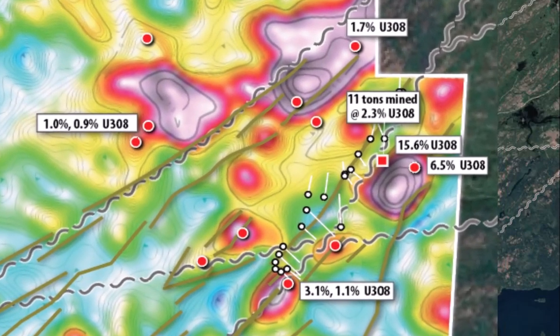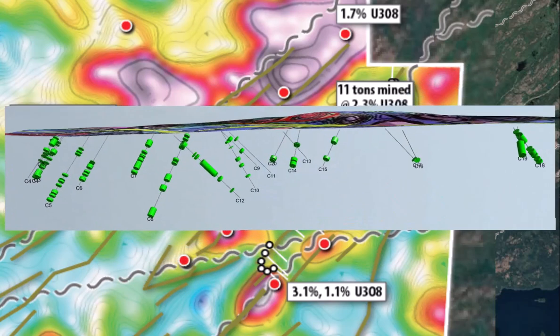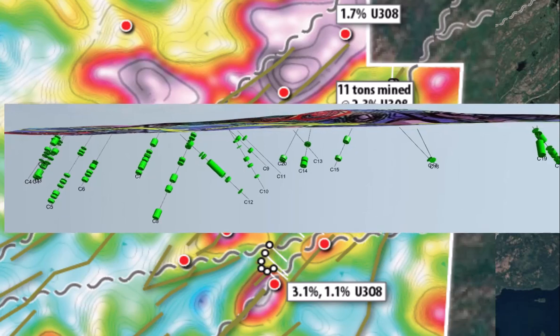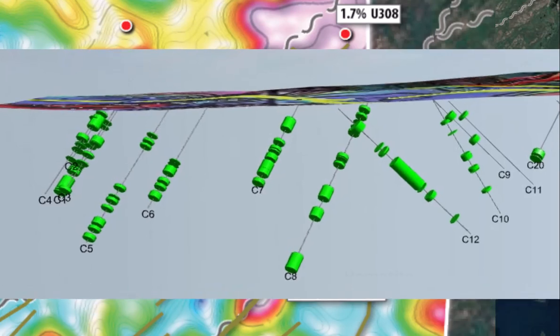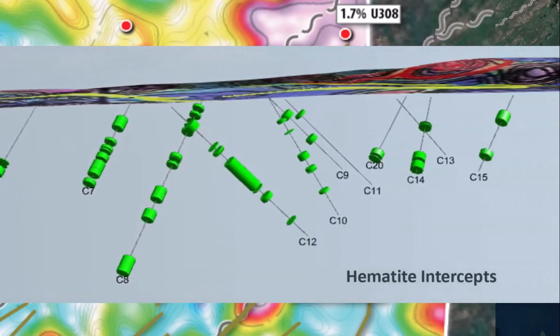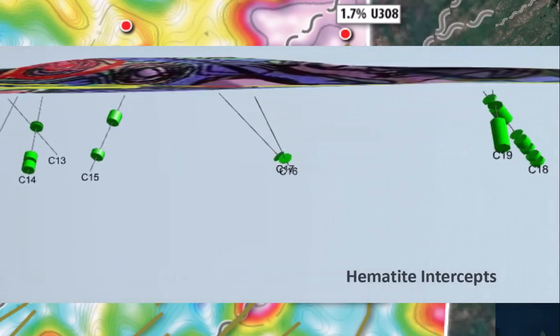With the additional radiometric data, Belmont reviewed the 2008 drilling results and found that, besides the 1.8-kilometer zone of uranium mineralization, the drilling also intercepted a 1.8-kilometer zone of hematite. Hematite is a type of alteration often associated with uranium, and its presence in alteration zones indicates uranium precipitation during the hydrothermal event.